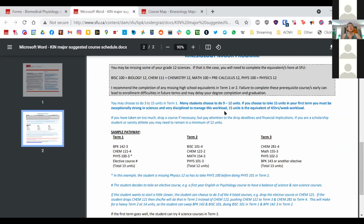So remember I said to you, students can do anywhere between 3 units to 15, give or take, in their first term. I don't recommend doing 15 in your first term. I normally recommend give or take 12. So this is for somebody who's in kinesiology, but it gives you a sample pathway, term 1, term 2, term 3, and down below it gives you additional for your second year.